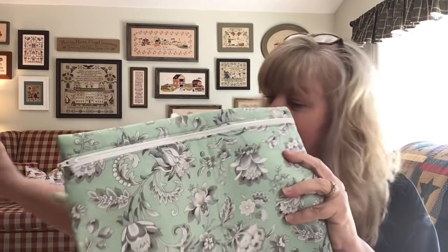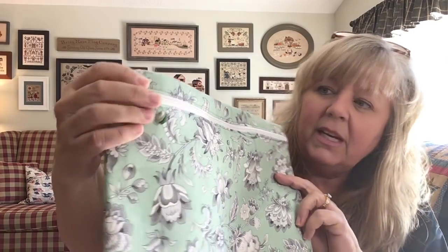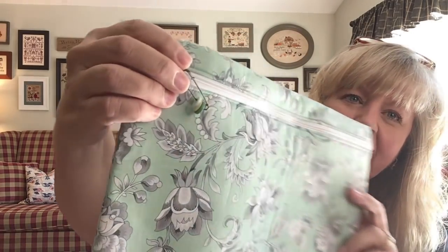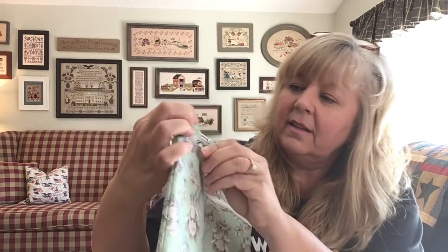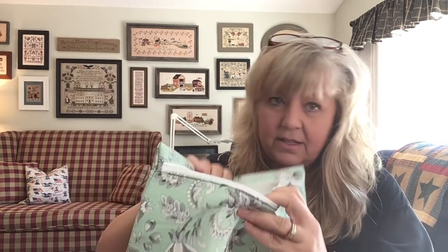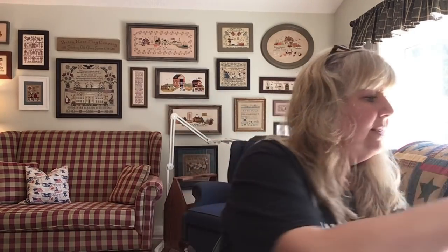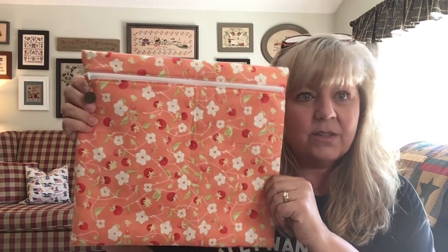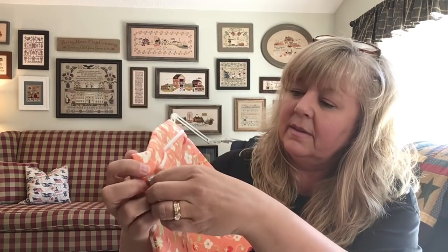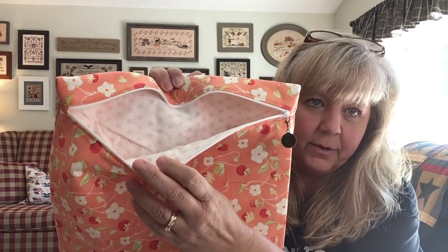But the first one I got is this one. And I wanted this for samplers. I thought this was really pretty. She's got some buttons on it. There we go. Just super pretty. And the inside is just white, but very classic and clean. That was this one. And then, again, maybe for, we've got a lot of these strawberry sales going and things of that sort, I picked up this one. And it's just got a real cute little, almost like a calico inside.